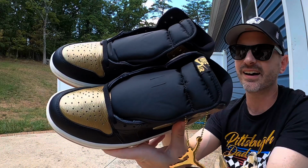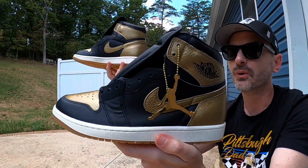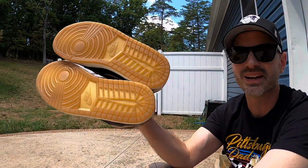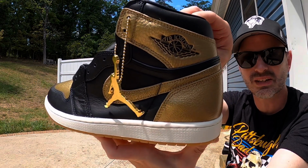But I think Golden Dust. That's what I thought of whenever I first saw this. This looks like a shoe that Ric Flair or even Golden Dust would wear. Sounds like every cop in West Virginia just went through my neighborhood. These did come with a cool hang tag. You can see there it's like a golden Jumpman. I think that's pretty neat looking.